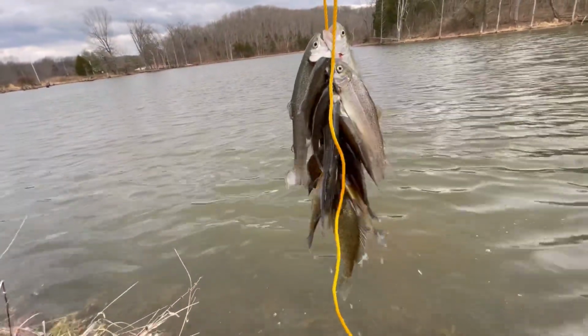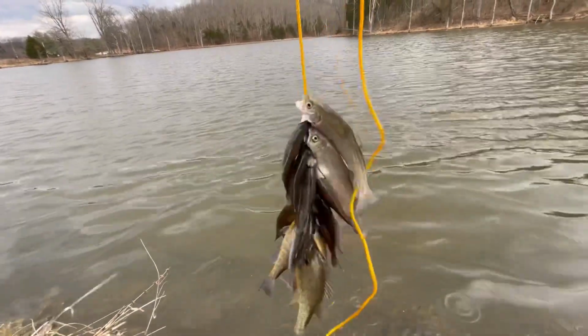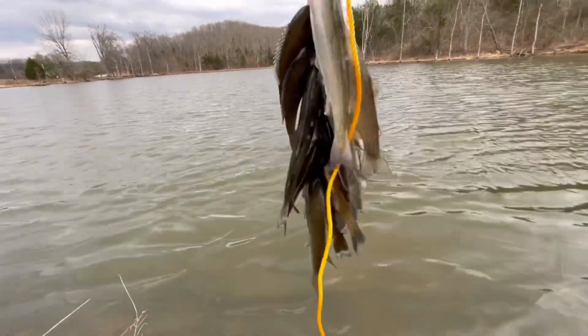Today's catch: trout and panfish. Now we're gonna go home, clean these up, and we're gonna be frying them up for lunch tomorrow. Super excited.